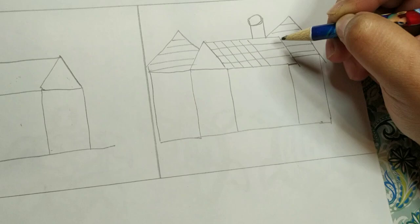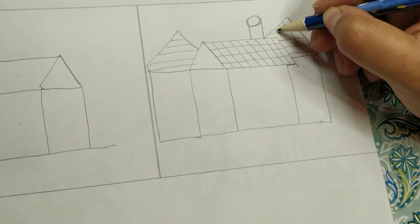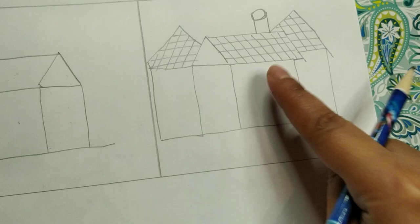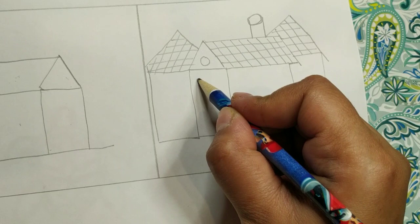Alright, so the stripes are done. On the other side too. So our stripes are done. Let's make the window. So let's make a circle. You can make a square here. I'm making the window rectangle shape.